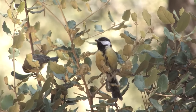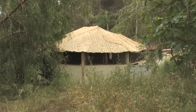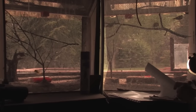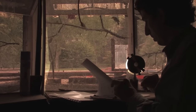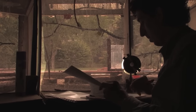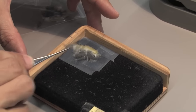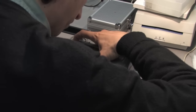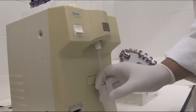But how did we arrive at these conclusions? Dr. Juan Carlos Senar and his team have been investigating these very issues at the Natural Science Museum of Barcelona for over 20 years. Using a spectrophotometer in their laboratory, they were able to measure the intensity and tone of the colors of feathers previously collected from great tits. Evidence from blood tests revealed that the yellowest individuals were in the best physical condition.